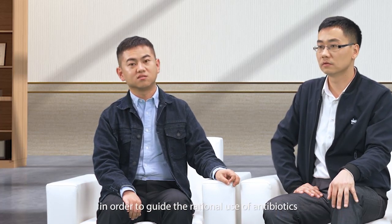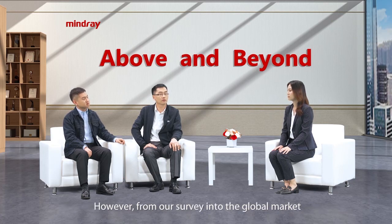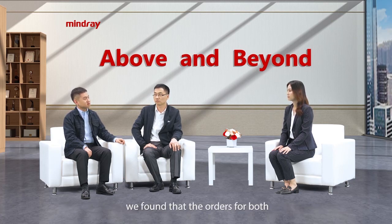In China, we have developed a CBC and a CRP hematology analyzer in order to guide the rational use of antibiotics in clinical practice. The analyzer has been a hit in the Chinese market since its launch. However, from our survey into the global market, we found that the orders for both CBC and ESR are placed at a high ratio, even over 80% in some regions.